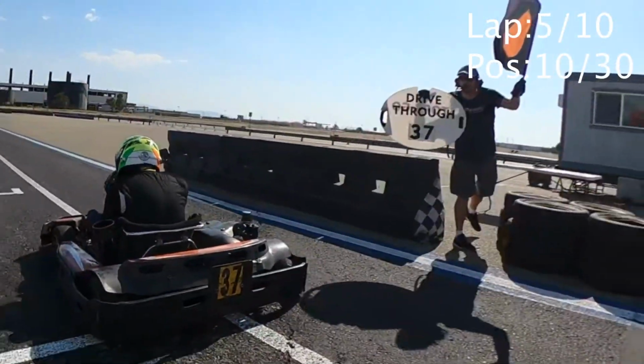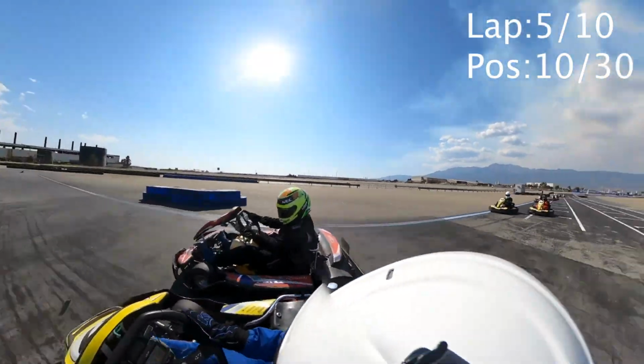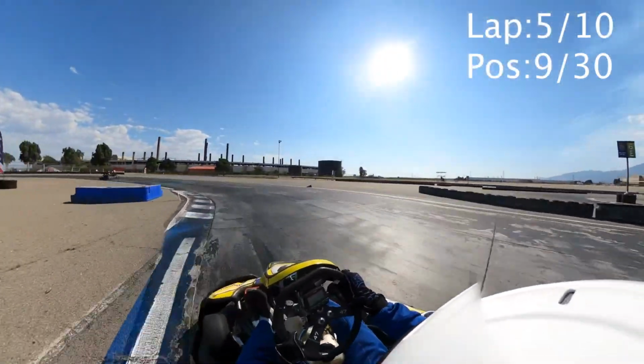Oh, and as you can see, he's got a drive-through for that incident into Contino last lap. So we're side by side here. He's actually going to let me come through this time. Finally, we're back up into 9th.